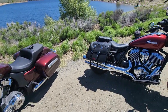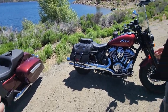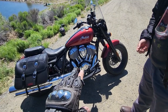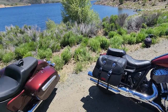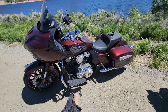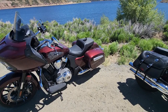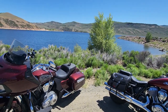Here's the thing about the Indians. They're very modern looking. You've got the old school look, but with all the modern stuff on it: cruise control, GPS, all that stuff. And then this one over here is a fully modern cruiser with the water-cooled engine and the electronic package they got. I can't remember what else I wanted to say.